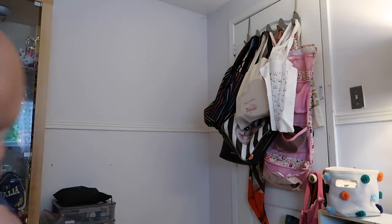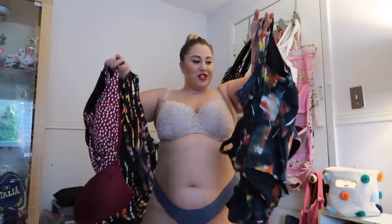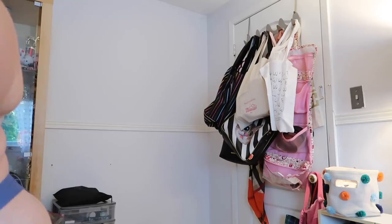Hold on. Here are some of the lovely suits. I'm doing my little screenshot right now. So we're gonna be trying on today. So let's get right into it. Okay, let's start with a one piece.